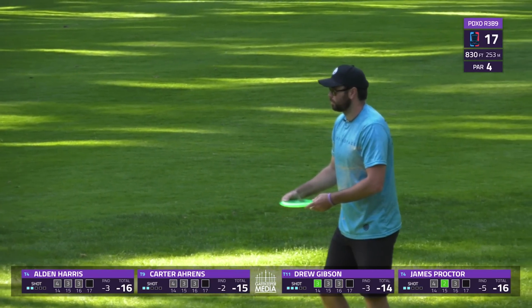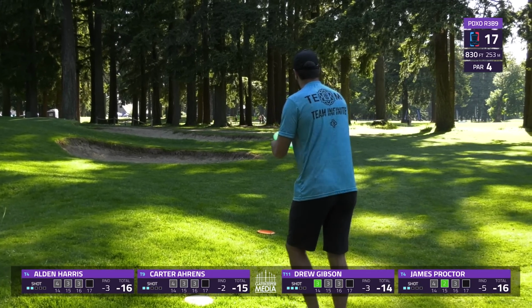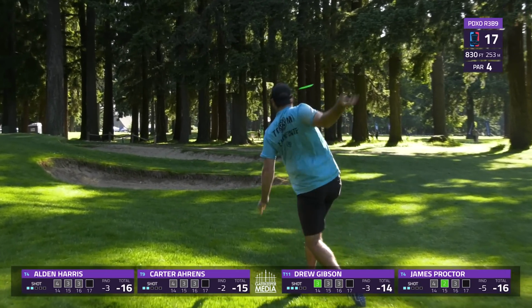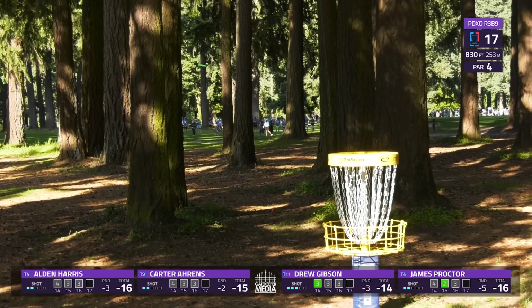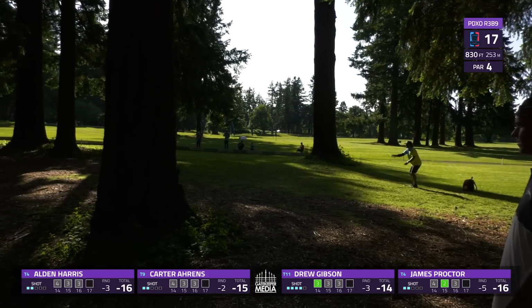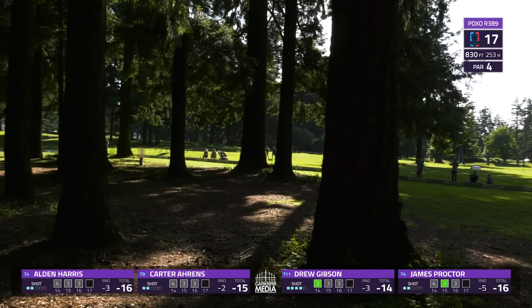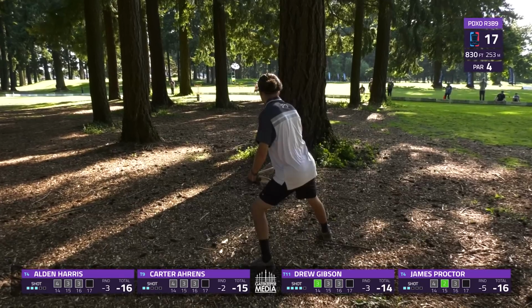Proctor is close enough to throw a mid or putter on his second, and trying to play flip up. Does so successfully, getting into the green and at circle one. Yeah, that's a pretty tiny gap that he just hit. Impressive to see him do that and get up there.